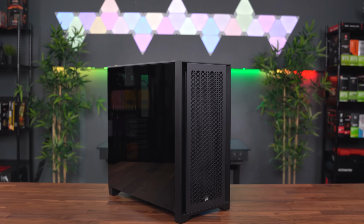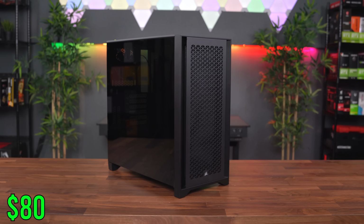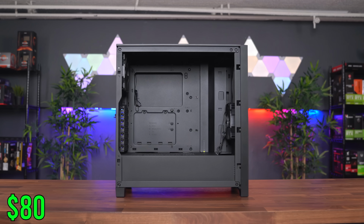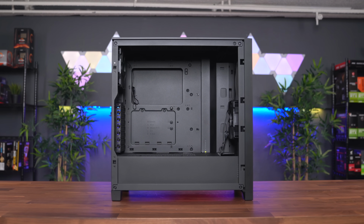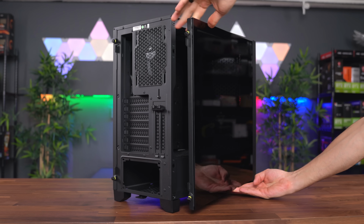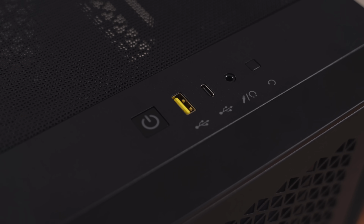And finally, the case we're going with is the new Corsair 4000D Airflow. I didn't want to cheap out on the case this time and go with something that actually looks good and has plenty of space for upgradability. The 4000D pretty much checked all the boxes. We got a nice looking full ATX case with a tempered glass side panel and 2 USB ports on the front panel, one of which is a USB Type-C.